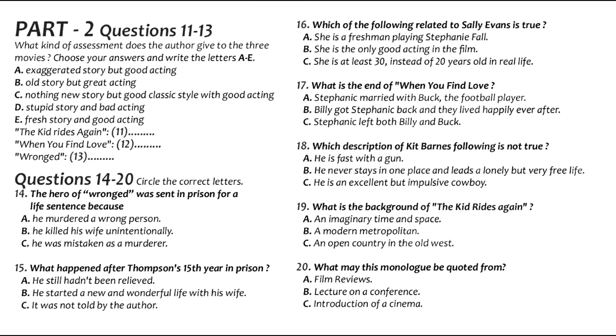Well, if you can stand a stupid story and bad acting, then take your 8-year-old child to see When You Find Love. Anyone older will leave the theatre before the movie ends.